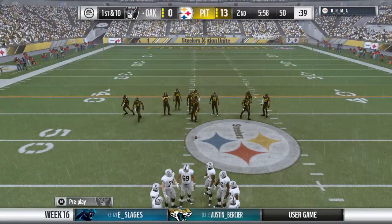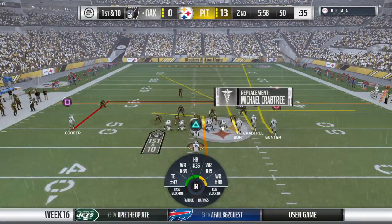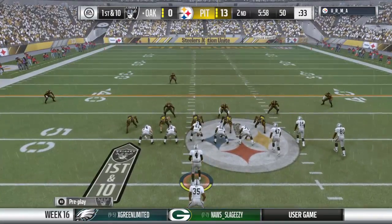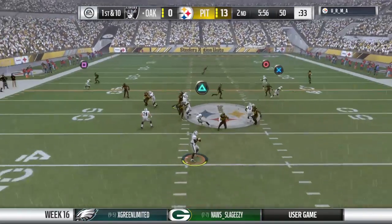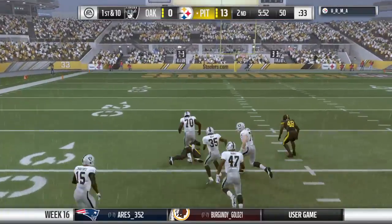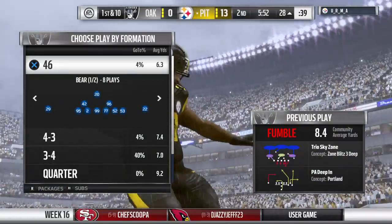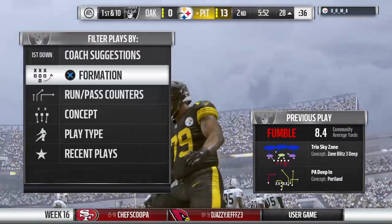So here we go, 1st and 10 now. One receiver to the left is Cooper. From midfield, here's Carr. And now the ball's out. Carr lost it. Fumble. And this return is going to be halted right around the 28-yard line. And Pittsburgh getting set to take the field.